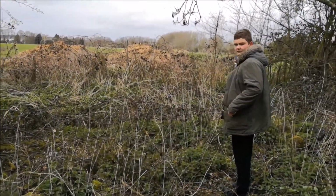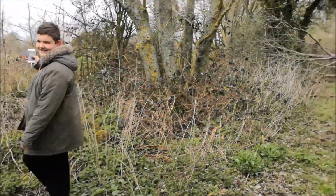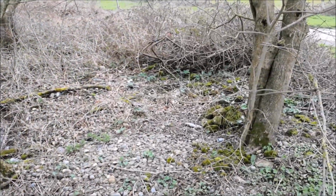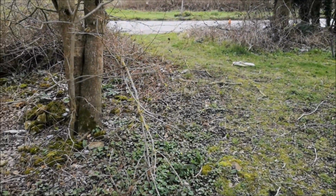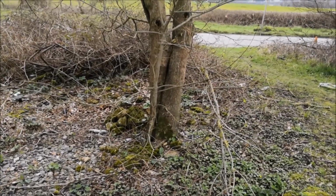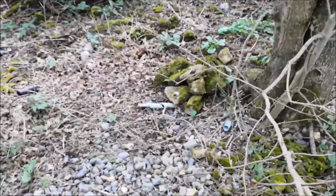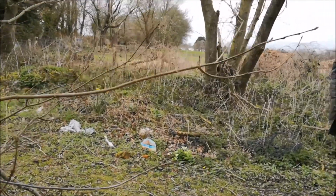Harry says as a geocacher, he would place it behind a tree. As I'm a geocacher as well, I would have put it below those rocks over there behind that tree. But let's see who wins. Do you think it's underneath those stones, Harry? I think I'm going to check these stones. So Harry, you going to go over and check your tree? No.